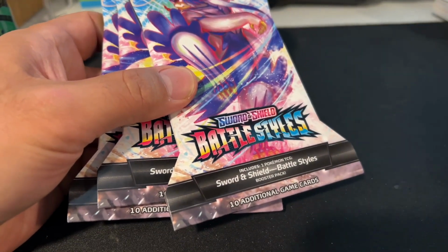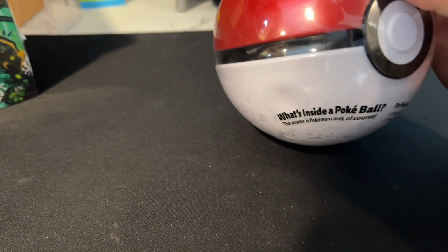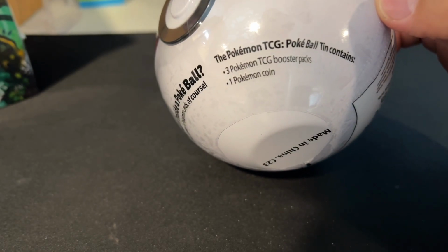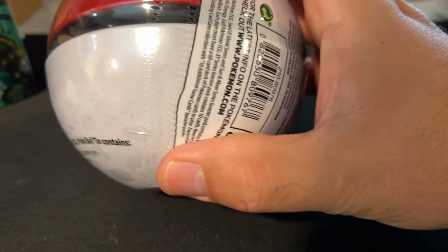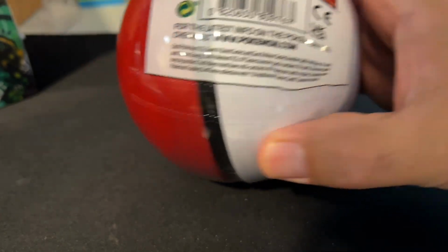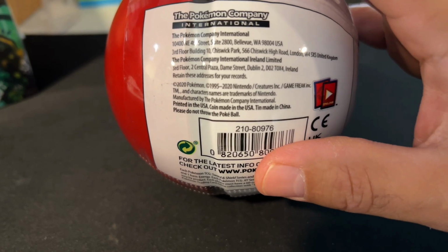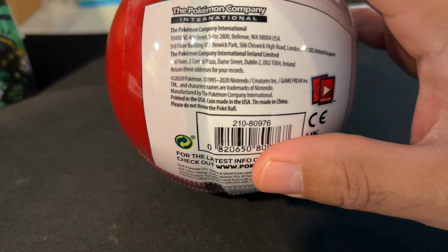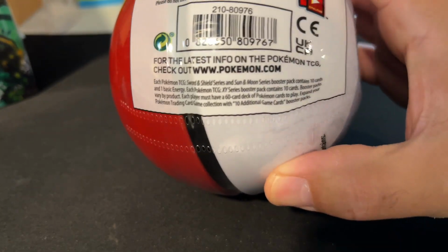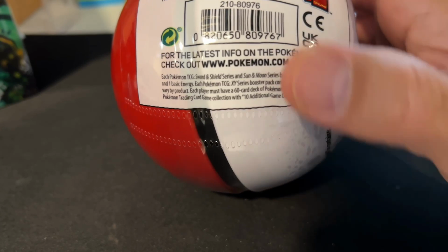I thought this was going to be cooler than it actually ended up being, but this is a Pokeball. It has 3 Pokemon packs in it, and I was looking at the date on this, and it was, let's see, copyright 2020, which is 4 years ago, so I'm like, okay, all the packs in here gotta be 4 years old or older, and then I'm looking at the thing right here.